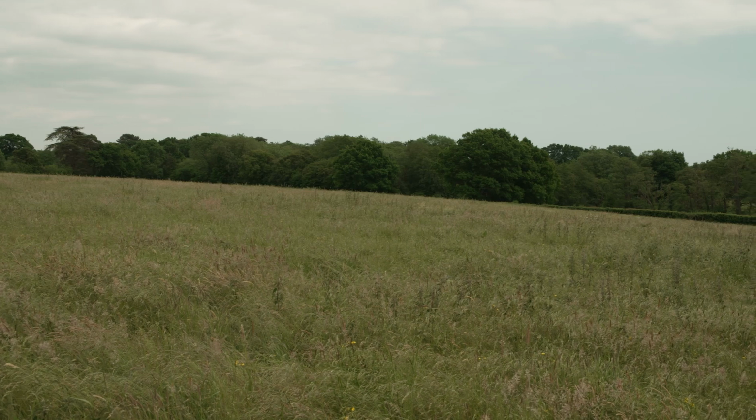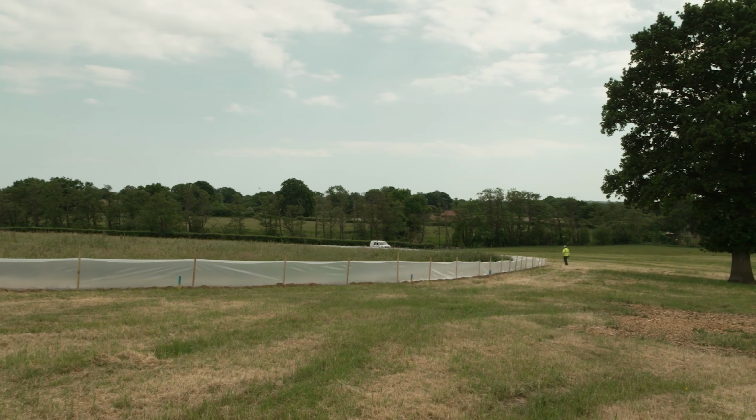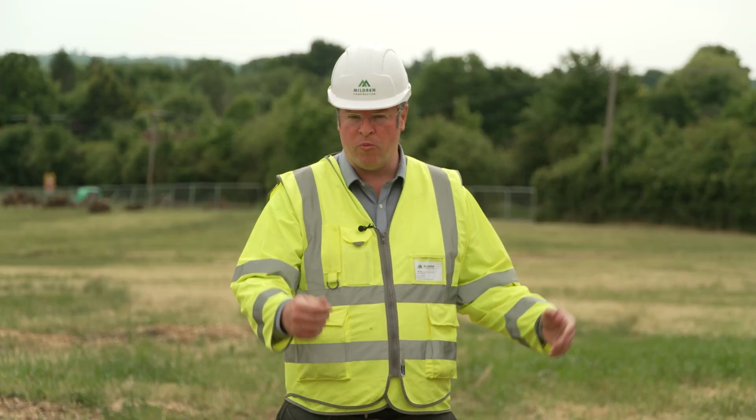Throughout the construction period, we'll minimise the impact of our works on the local road network by controlling the number of vehicles in and out of the site at any particular time and making sure we don't hit the peak periods of the normal traffic around us.